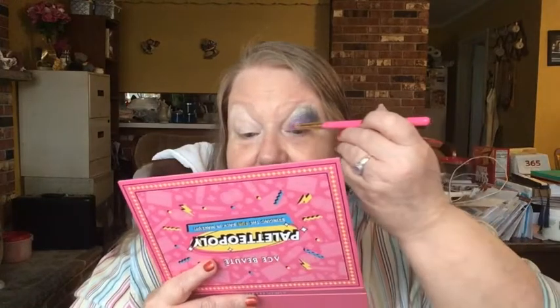That's pretty. Okay, and then we have the inner corner, which is Friends, this really bright fuchsia color, which scares the bejeebies out of me. I'll be honest, it does. So I'm gonna go in with a light hand and use a little bitty brush because I'm scared. So let's see what happens here.